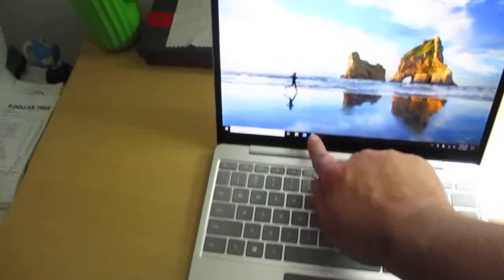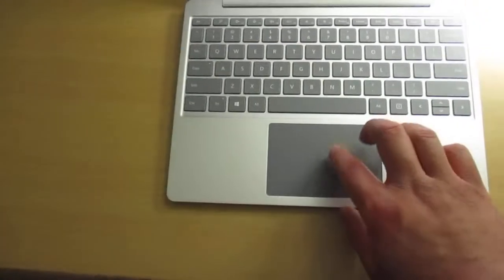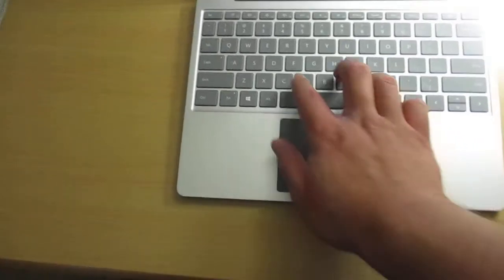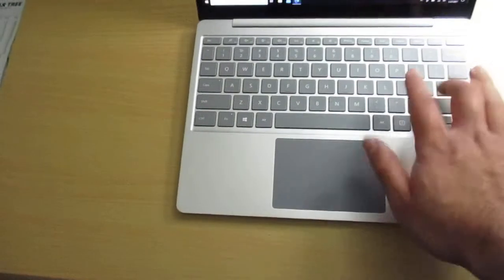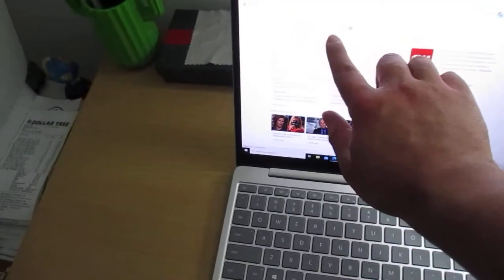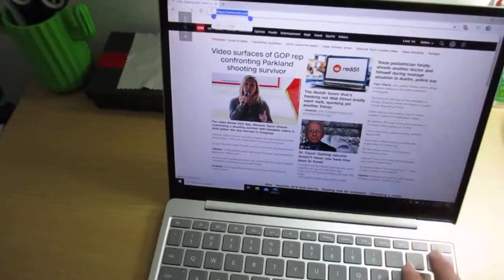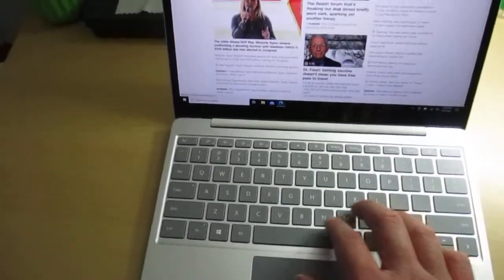And I guess going into Edge real quick, we'll take a quick look at web browsing. So we'll just load up a news website. As you can see, loading web pages is pretty good. So not bad at all.